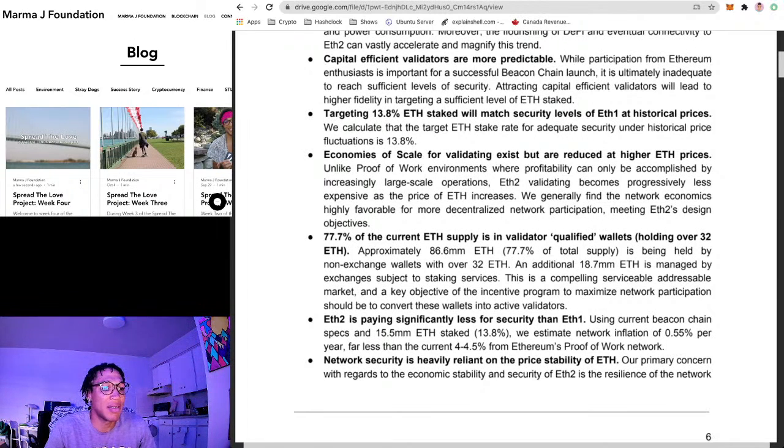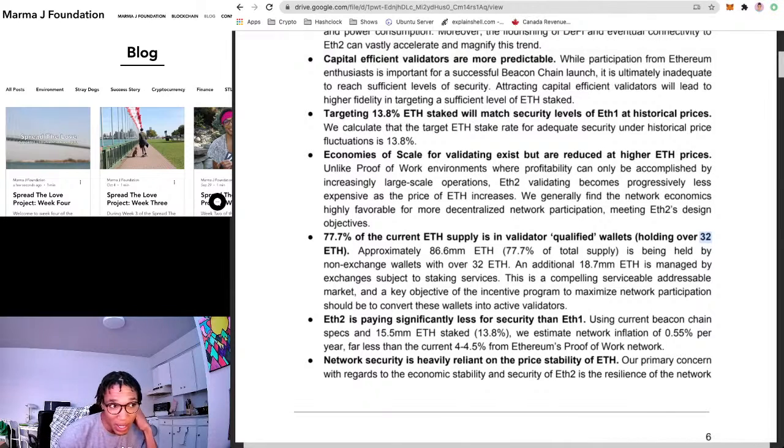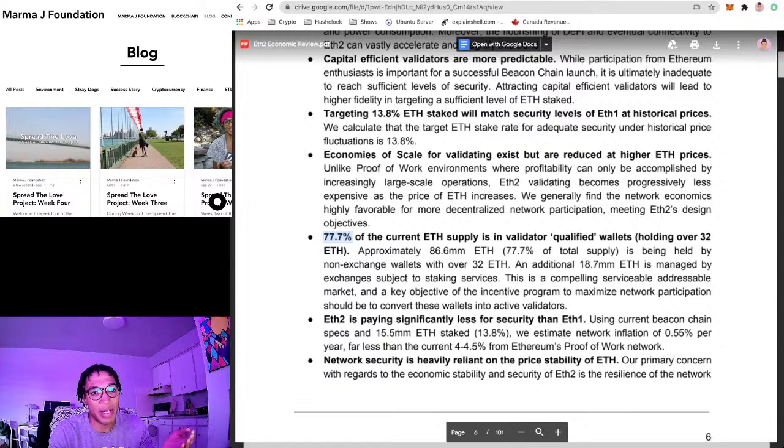And the key objective of the incentive program to maximize network participation should be to convert these wallets to active validators. And I think there won't really be an issue with this, because if you've got over 32 ETH, you're probably somewhat of an ETH head. But it might be a misleading number, because how many wallets is that? That's a lot of ETH, but that could be a few wallets holding like 3,000 ETH. I don't really know. I'm sure they'll dig into that later on in the paper.